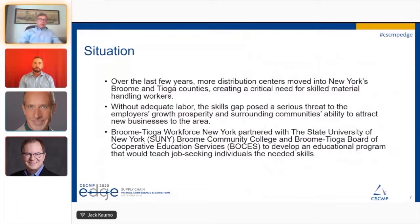In recognizing that skills gap, an organization called Broome Tioga Workforce New York started putting together a project and bringing in local educating facilities, Broome Tioga, that we call BOCES, Broome Tioga Board of Cooperative Education Services, as well as Broome Community College. And the three of them together put together a program to train material handling operators for the companies that were entering the area.